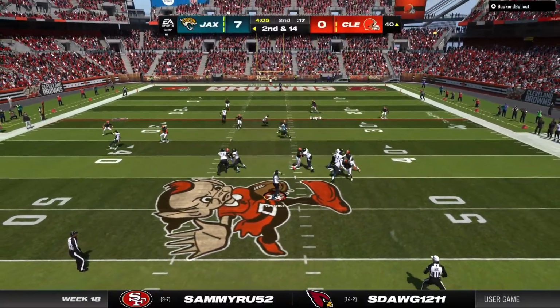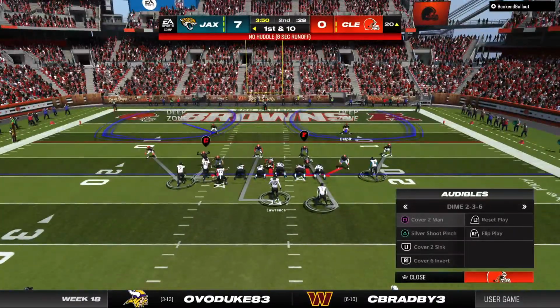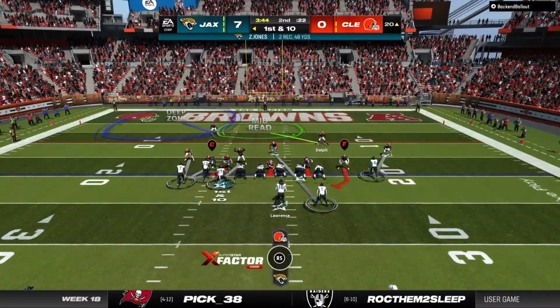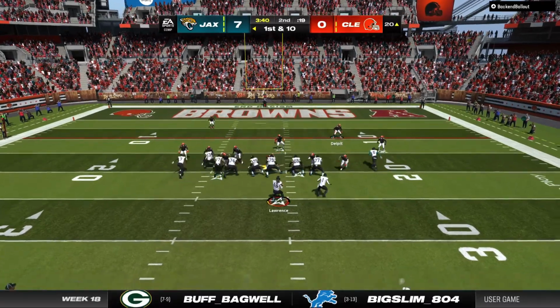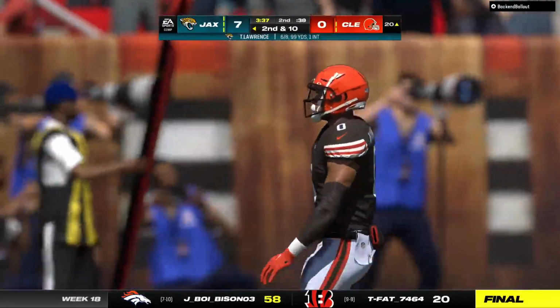Lawrence will throw. Man open, here is Jones. And they're going to have another 1st down as he's going to be tackled at the Browns' 20-yard line. First down, Jaguars. Lawrence. And his throw is incomplete.